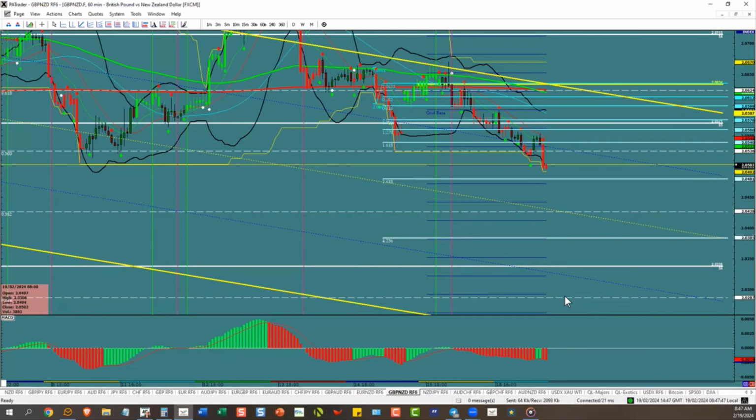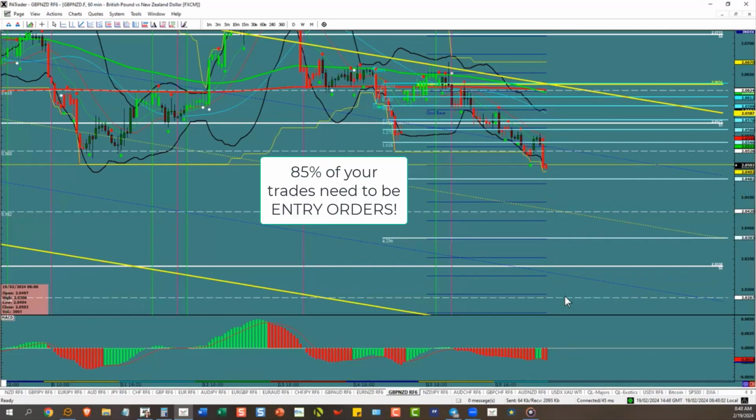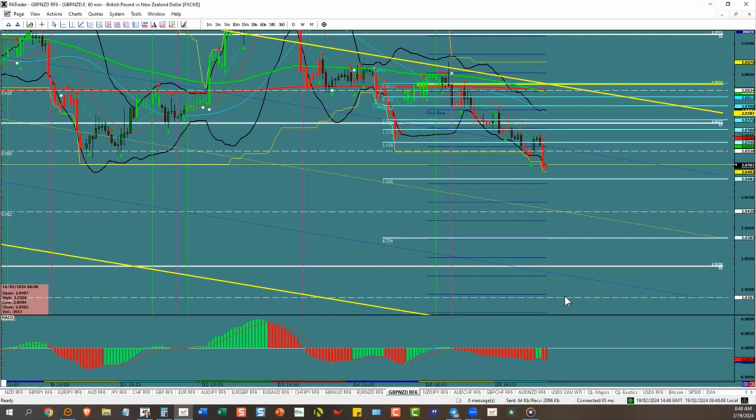And in the beginning, when you're used to being a retail trader, just running in the market, grabbing 5, 8, 10 pips and jumping out, then that's totally foreign to you. That means you have to start using entry orders. Well, 85% of your trades need to be entry orders. 85%. So how do I get to 85%? You start with the very next trade. That's how you get to them. Put the entry order on.